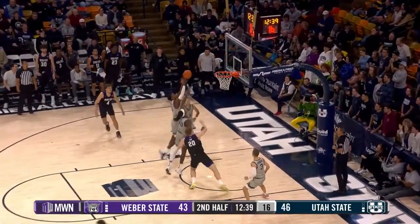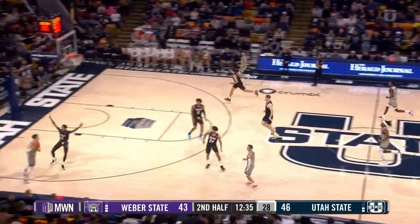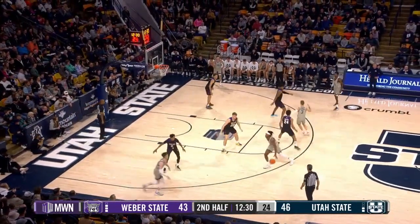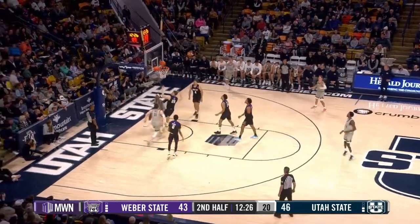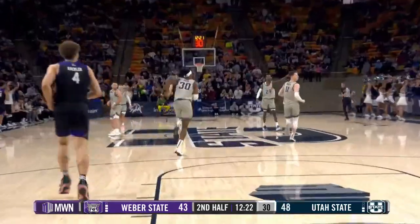Long three by Porter, missed. And Hamoda comes away with the rebound. Outlets it quickly to Ashworth. Down to Shulga. Shulga on the baseline. Back up top to Atkin. Atkin will hand off to Shulga. Shulga leaves it back to Atkin, attacking, reverse layup up and in. There you go. Exactly what the doctor ordered.